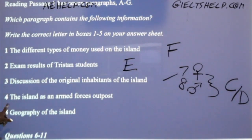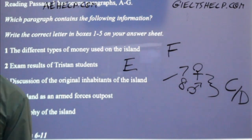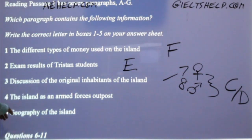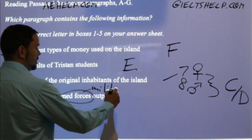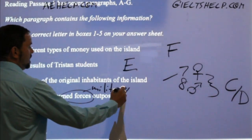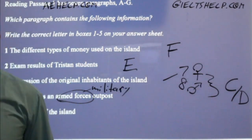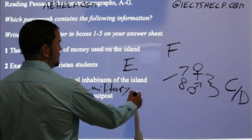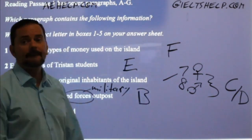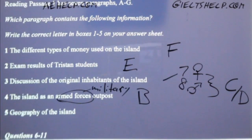Number 4, the island as an armed forces outpost. Armed forces outpost means military. So where did you see yourself as a spy, running around, shooting a cannon or a tank? Yeah, that was B, right? So that's an easy one. It was the second one where we saw ourselves in that captain's hat, right? So that was B.